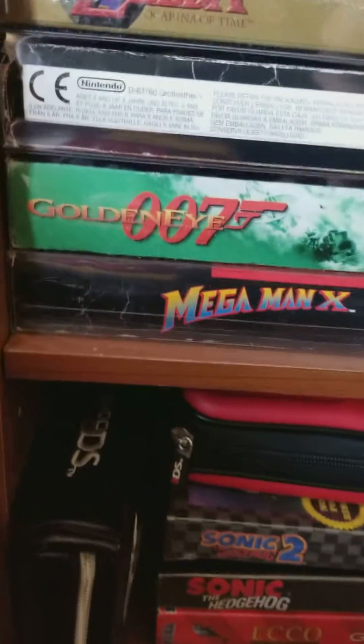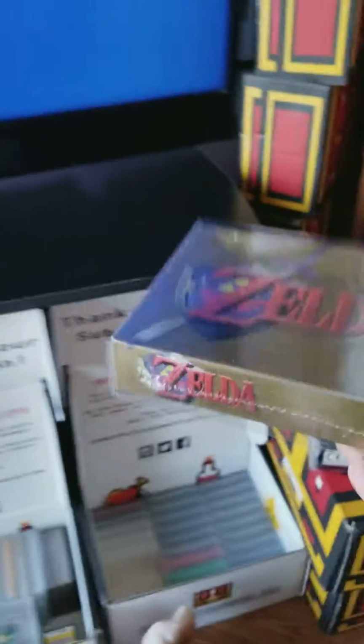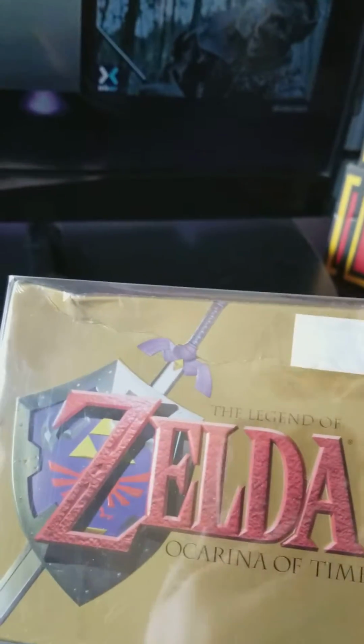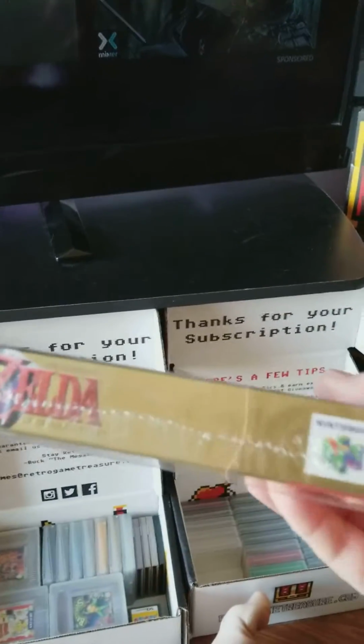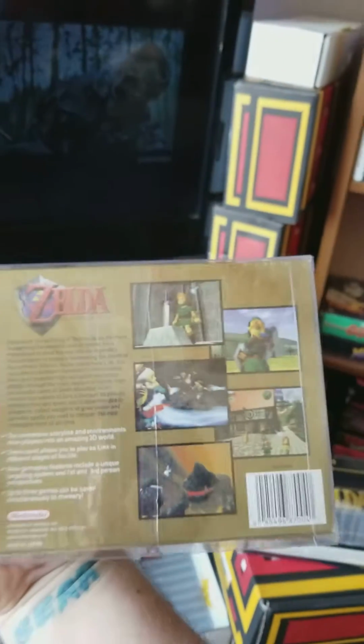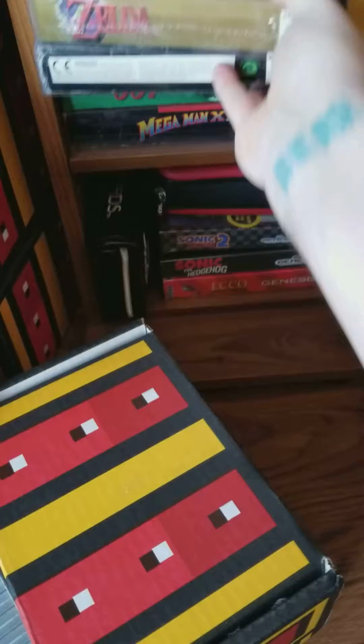So Mega Man X, GoldenEye 007, you can see Ocarina of Time. This is another version of Ocarina of Time. It's the German version. I bought this on eBay years ago. And then I've even got my sealed Ocarina of Time. The box is a little damaged. I did buy it that way, but I still got it fairly cheap for being a sealed copy. You can tell it's factory sealed, mainly with the lines there, and you can see the T-lines going up the middle of the back. That's really how you know it's a factory seal. So I was pretty happy to get that.